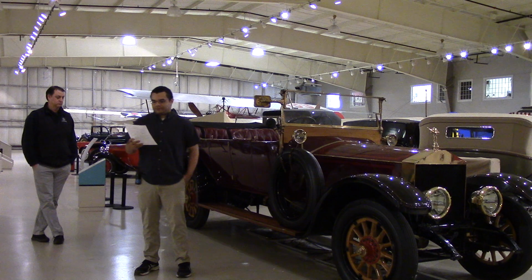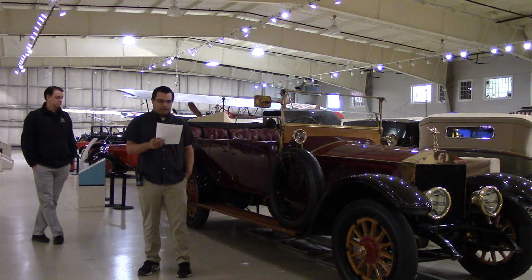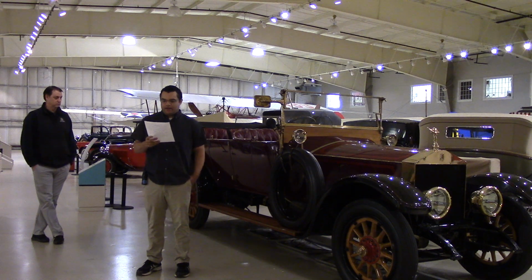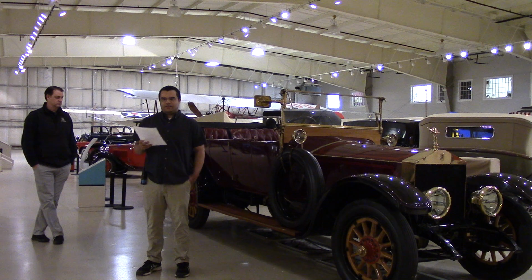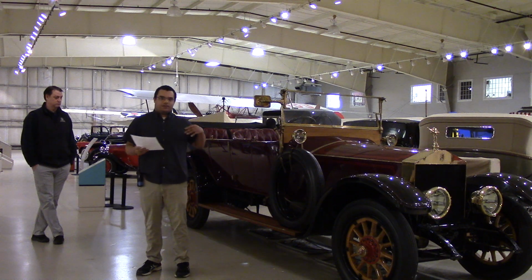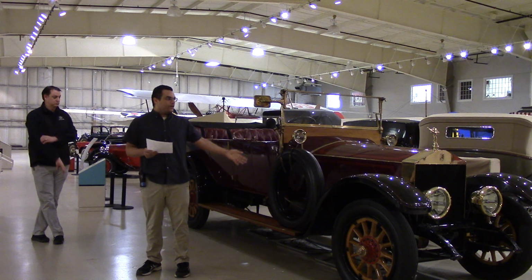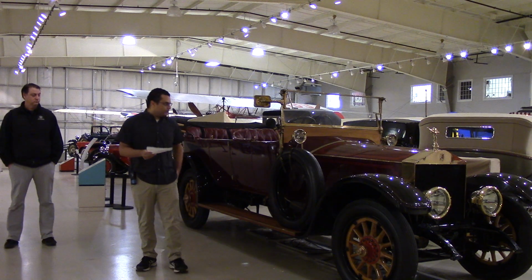Great Britain. The Rolls-Royce 4050 production lasted from 1906 to 1925 in Great Britain, and in the United States this model lasted from 1921 to 1926 in Springfield, Massachusetts. During this time in Great Britain, this was considered to be the greatest car in the world. So now for specific history on this car.